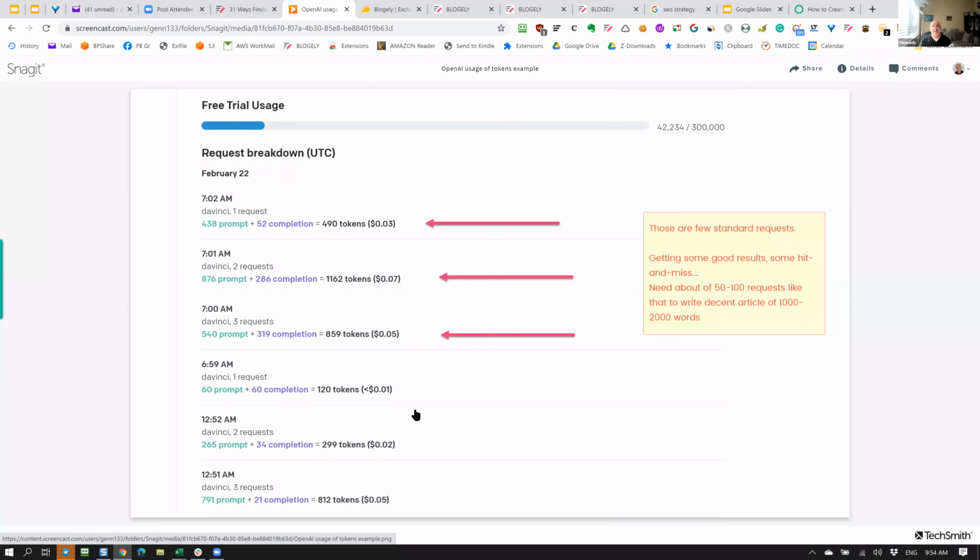Of course, I can do maybe 75 times cheaper and get some little pieces, but it's not good. It just doesn't give enough, it doesn't give good data. So if I want a really good result from AI, use DaVinci. DaVinci costs money, yes. Now, if I run 100 requests in one day, it's probably going to cost me roughly $10 to $15 a day.